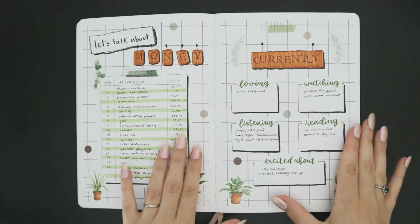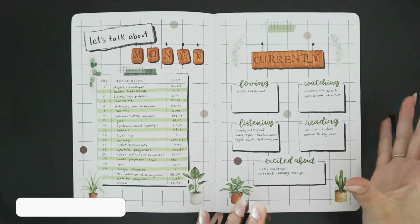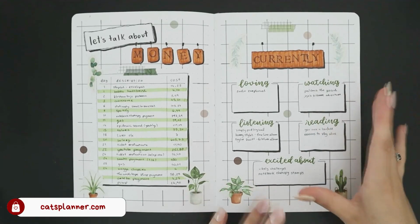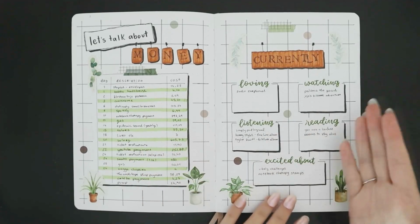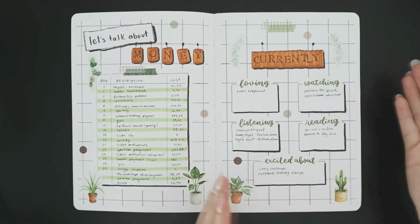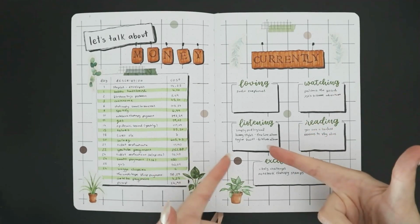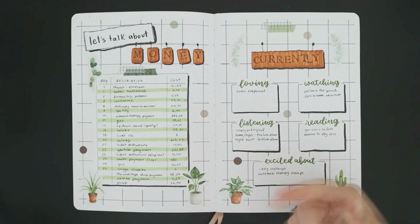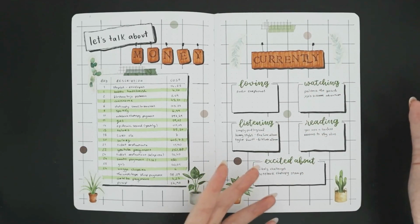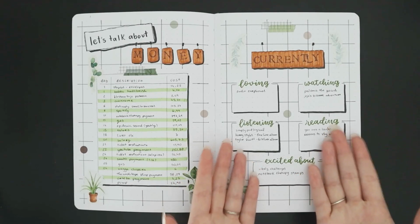And this is a different page to do in your bullet journal, but it's also like a tracker of things that you were loving and watching and listening to back in the day, and you can look back to. I did this for a couple of months, and it's now really fun to look at these things and see that I was listening to Harry Styles and Taylor Swift, which is something that I just don't do anymore, but at the time I guess it was a thing, and it's just really good to look at.